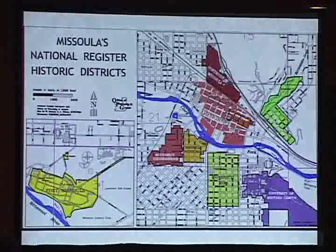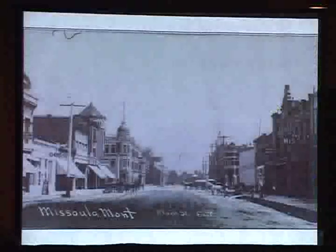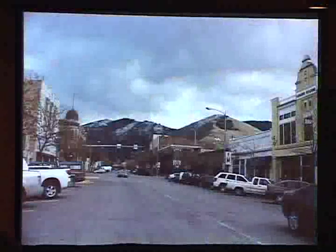These are Missoula's historic districts. The downtown, of course, is surrounded by districts both to the north and to the south. And then Fort Missoula is our other historic district, which gives us some interesting opportunities and, again, some interesting challenges. Again, Missoula then, Missoula now.